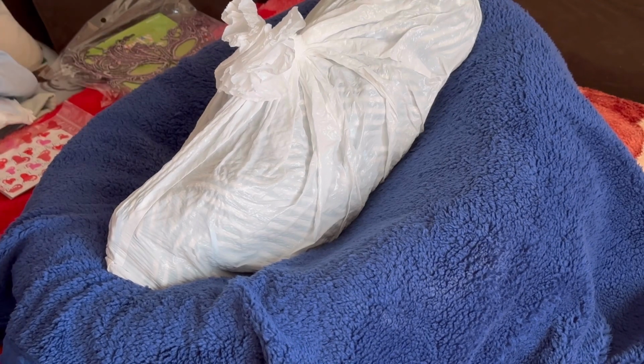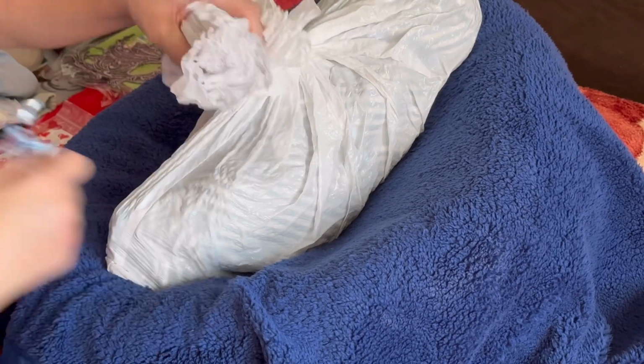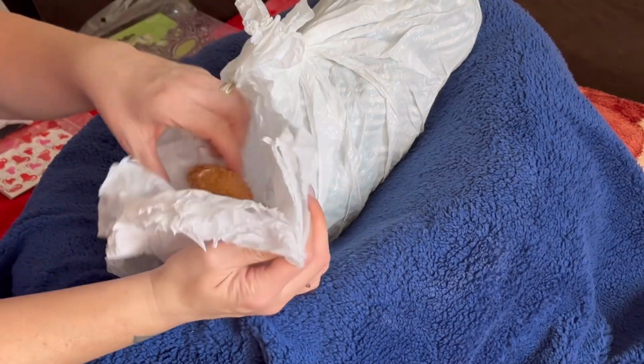Okay, and then what's in here? Oh, I got to get in frame, right? You guys got to see when I'm opening it.